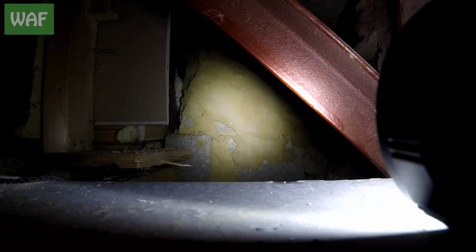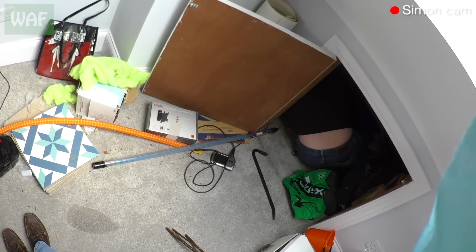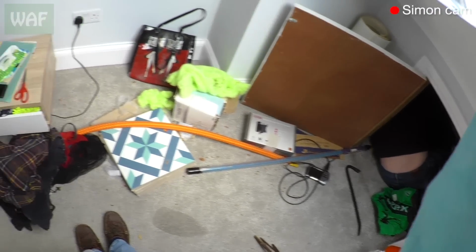So Simon is just going to grab some saws and things like that from the car, so we can start a bit of home wrecking. But we will get the poor thing out. With the bird having been stuck for more than 3 days, attempts by the RSPCA and the fire brigade had both failed. The only way, they said, was to cut a hole in the wall large enough to reach through.